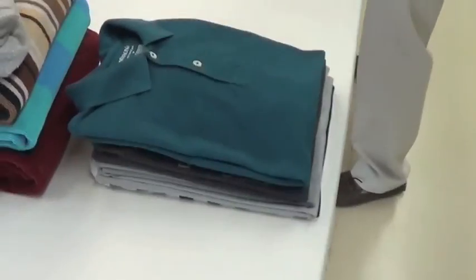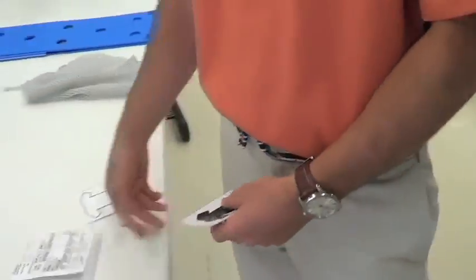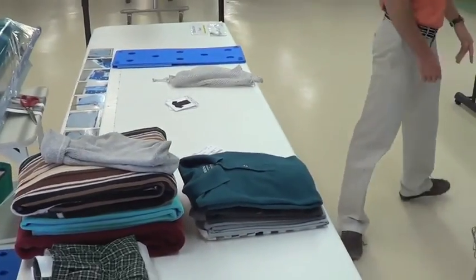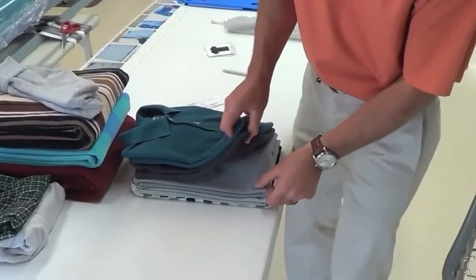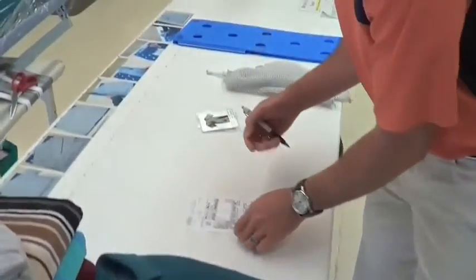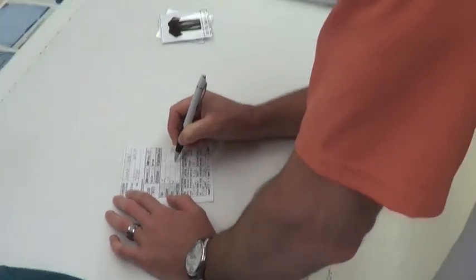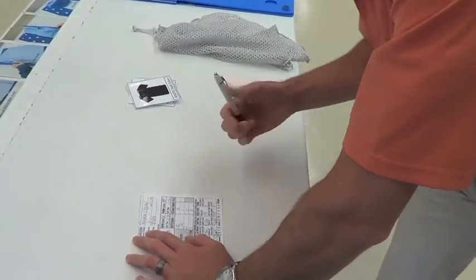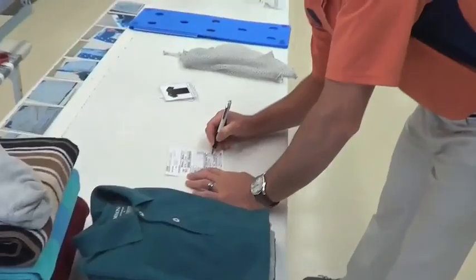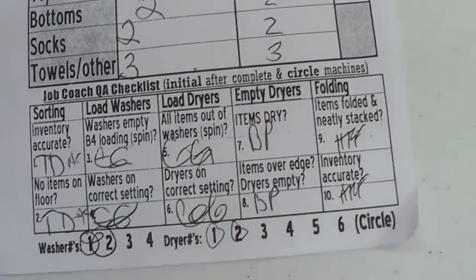So now that Ryan has finished folding everything, we got nice, neat piles here. He takes the inventory sheet and he will recount all the clothes and make sure that all the numbers match up, which they should always match up. Five and five. Two bottoms, two socks, and three towels. Numbers all match up. And then he writes down his time that he finished folding and the amount, and the job coach would initial saying that the items are folded and stacked neatly, as well as the inventory being accurate.